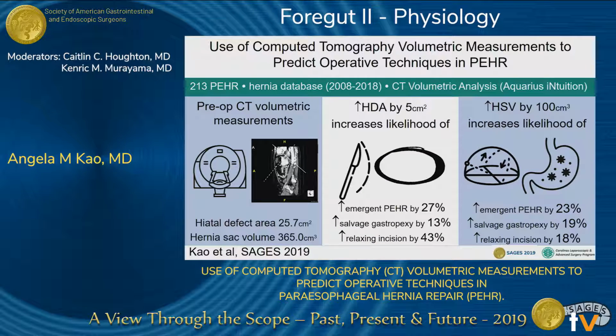Further study is required to assess whether CT imaging should be a standard radiographic modality when evaluating patients for paraesophageal hernia repair. However, our study demonstrates that it may be a valuable adjunct in preoperative planning.